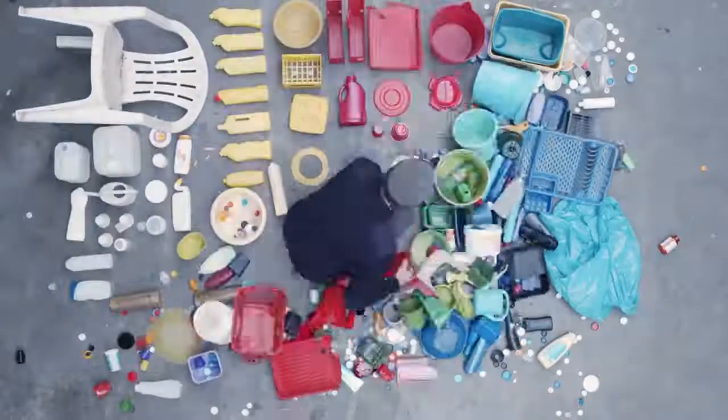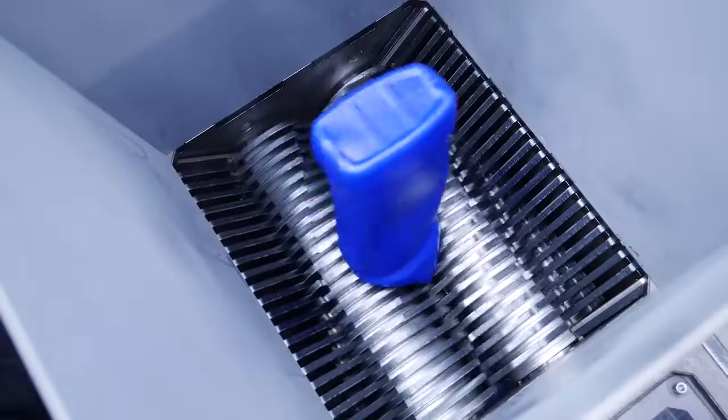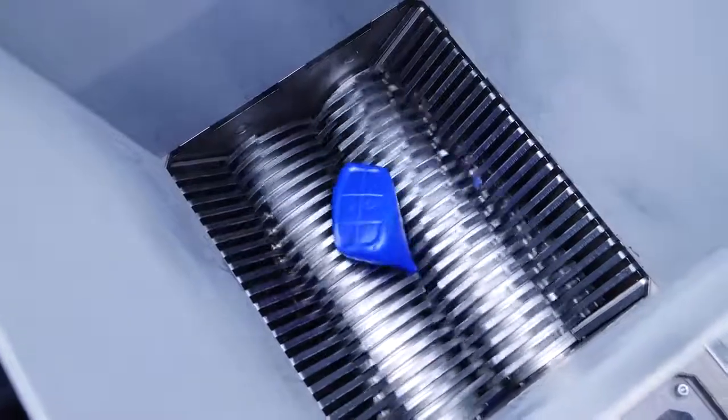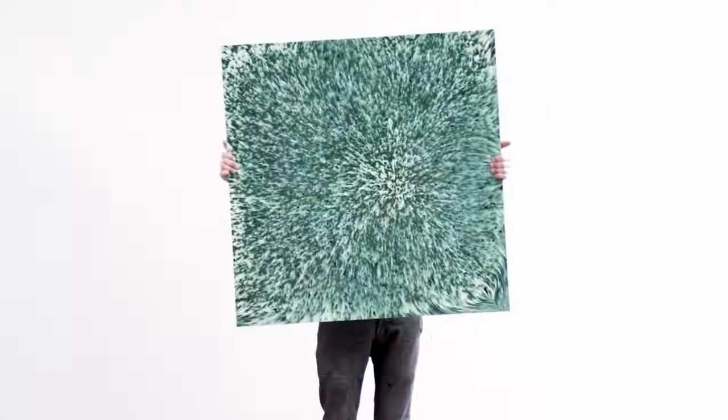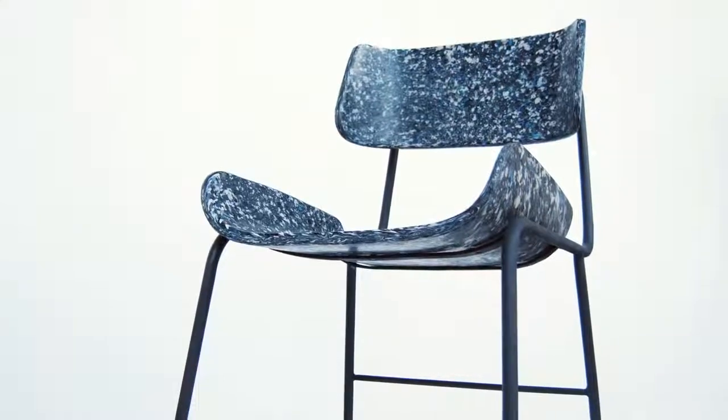But all of this isn't really waste. With some love and care, the right machines, and with the right techniques, you will see that it's a precious material. This new precious material can be turned into big colorful sheets to make stuff with, a brick to construct walls, small functional objects, or fancy furniture.